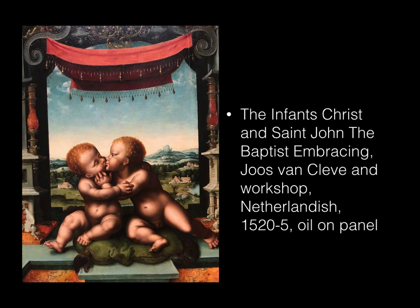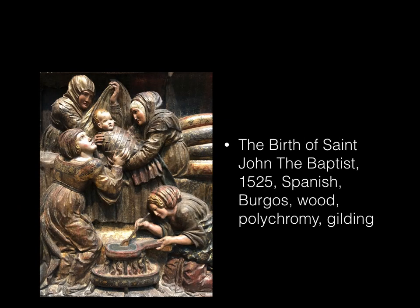This is a beautiful image of the infants Jesus and John the Baptist playing with each other, acknowledging the bonding that they had from very early on in their lives. This is collected in the Catholic tradition, and the background has the classical nature scene as well that we discussed.